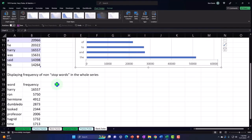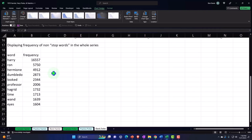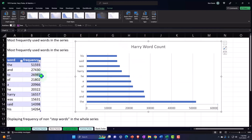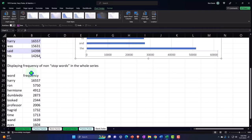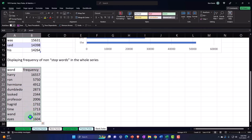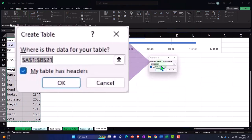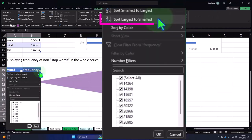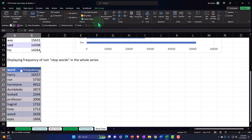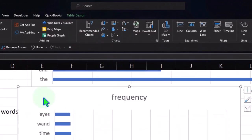If I did the same thing down here, we have two frequencies. These are the most frequently used words in Harry Potter. And then these are displayed frequency of non-stop words, meaning they're not like the and to, which are gonna be used more often. So these might be more relevant words in some cases, because they removed the most common words that might not be as much of interest. So let's do the same thing. I'll just insert a table and then okay. I'll sort it from Z to A, and then we'll insert our chart here, insert charts, and I'll make another sideways bar chart to match the one above.